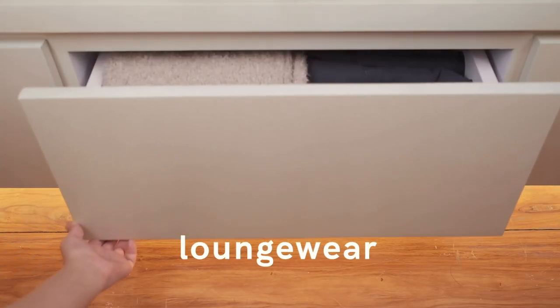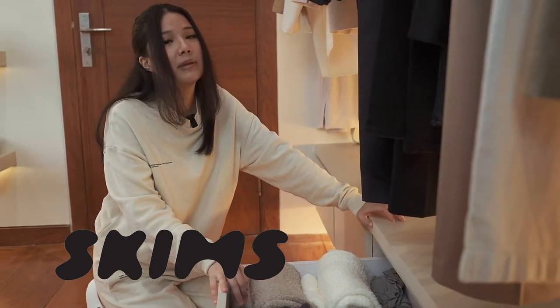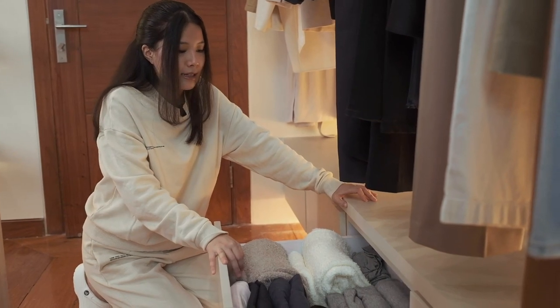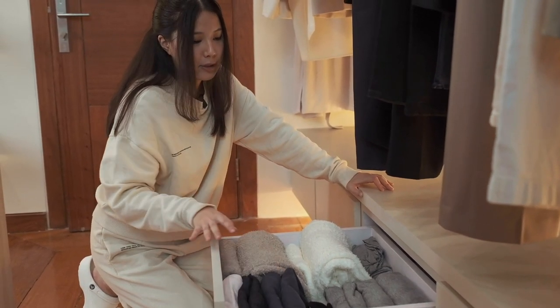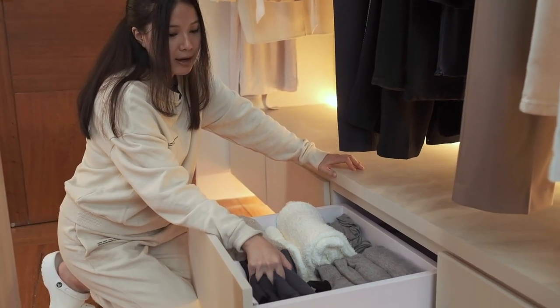Over here is my loungewear. I am obsessed with Skims just because I like the simplicity of the clothes and the nice neutral tones, and that is what I have over here. I have pajamas that I like to wear. I like to wear long sleeve pajamas, and then some unique little pajamas as well that I've had for a while.